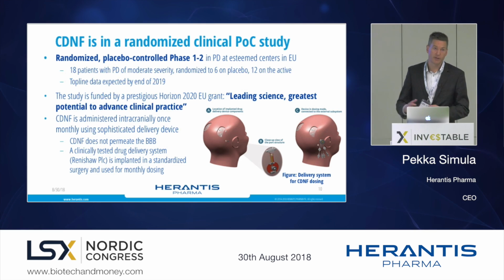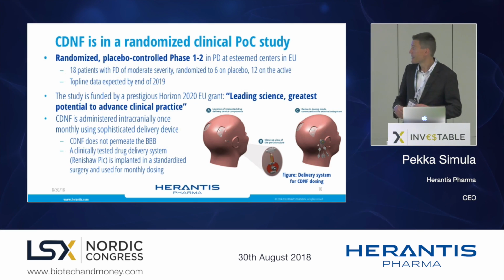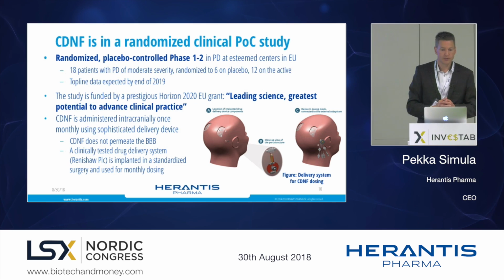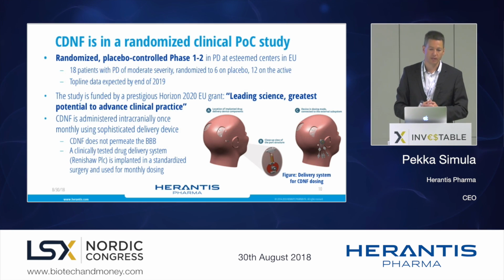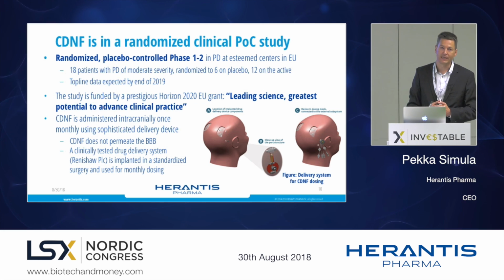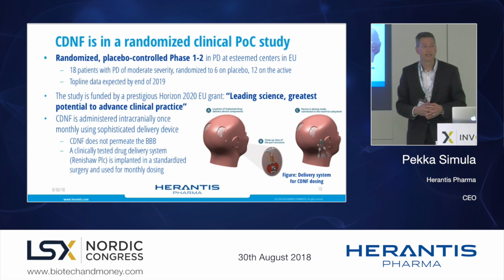This is funded by the European Union by a prestigious Horizon 2020 grant, thanks to the fact that their assessment was that it's based on leading science and has the greatest potential to advance clinical practice. So we're really aiming at breakthrough in Parkinson's disease. And of course, this is a totally novel approach in a field where there has been a lot of failure in the past. Now, CDNF is an 18 kilodalton protein.